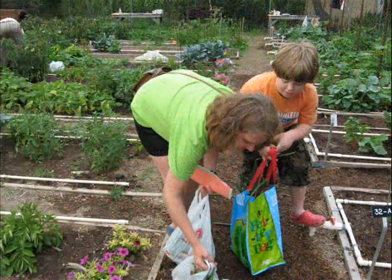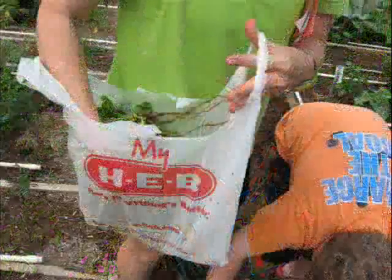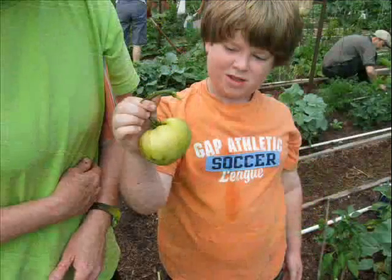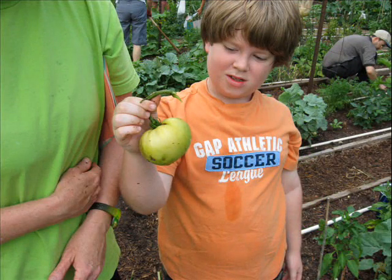Let's see, what do we got in here? We got a couple little turnips. We picked the littler ones, a bunch of tomatoes. And then we got a bunch of spinach. We've had lots of green beans.